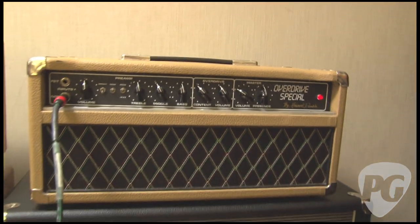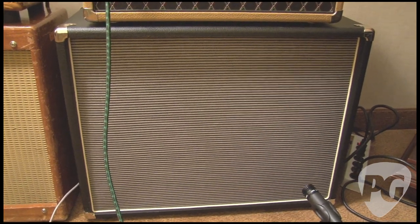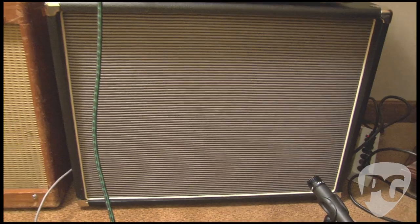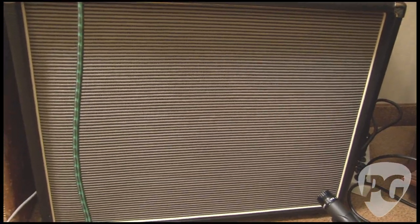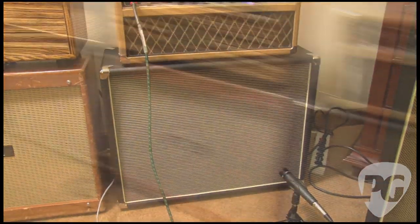And it is going through the Heritage G12 65s, which incidentally are built by the same two ladies on the production line in the UK that built them originally, back in the 70s and early 80s. So they've been around a while and they know how to do it.